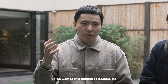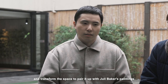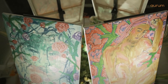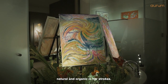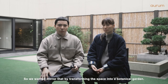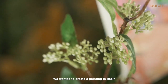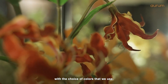So we wanted this bathtub to become the anchor point of the entire space and transform the space to pair it up with Julie Baker's paintings, because her paintings are so lively and so natural and organic in her strokes. So we wanted to mirror that by transforming the space into a botanical garden. We want to create a painting in itself with the choice of colors that we use.